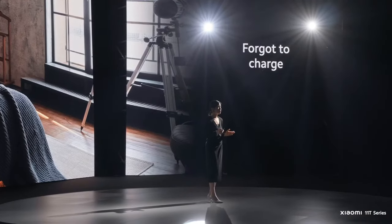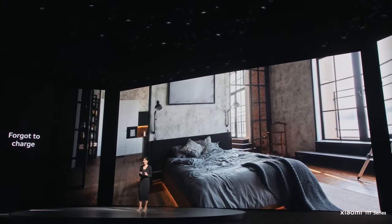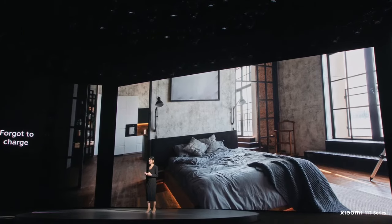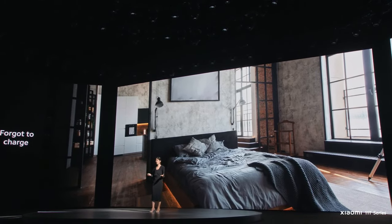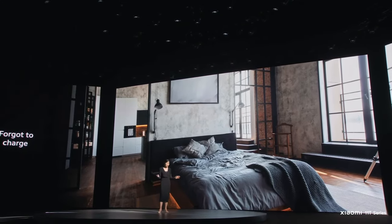We all have had those moments when you forget to charge your phone at night before heading to bed, and you wake up with a depleted battery the next day. With Xiaomi Hypercharge, a quick shower and breakfast in the morning will have your phone all juiced up to power you throughout the entire day.